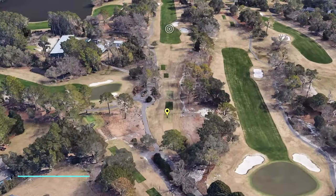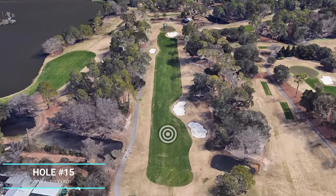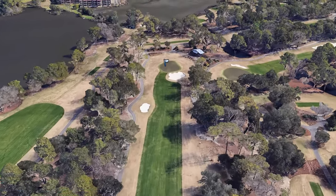Par five, 500 and about 30 yards from the back box. Two bunkers are guarding the right side of the fairway, which is actually kind of nice because we don't want to be in the woods on that side. There's more space towards the left. So driver, let's hit something nice and straight. We're going to kind of take a line pretty much straight over towards where those bunkers are. Let's see.